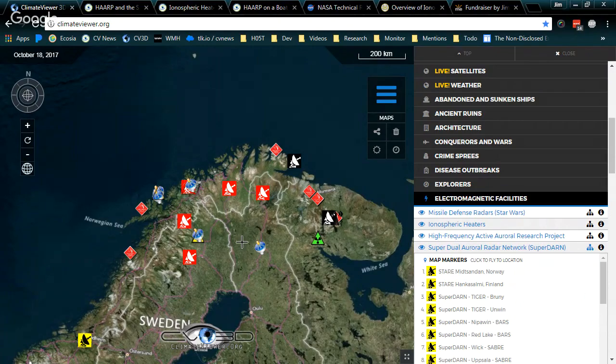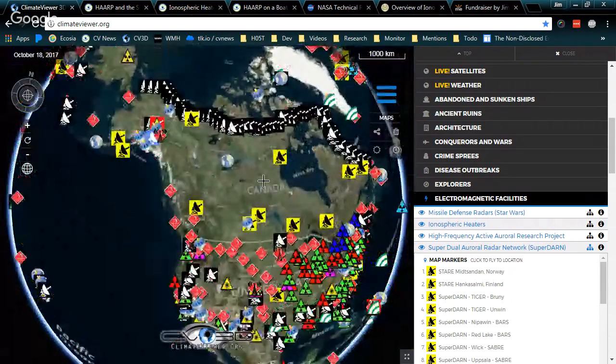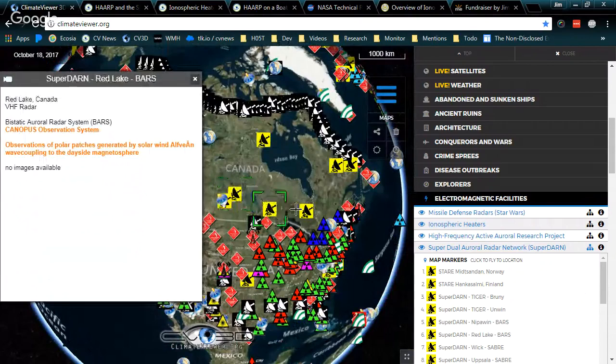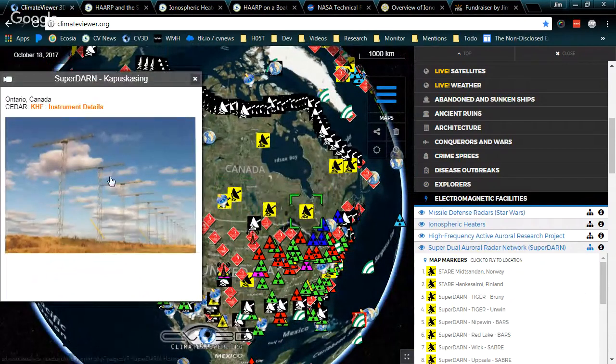All right, so SuperDARNs are in yellow. We can see that there are quite a few of them around the world, a whole bunch up here in Canada, and they look pretty cool. Let's see how many of these we have a photo for. No images up in Canada, I think I remember. There you go. So they look like this. This is your typical SuperDARN.